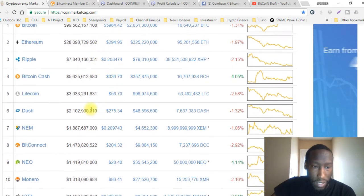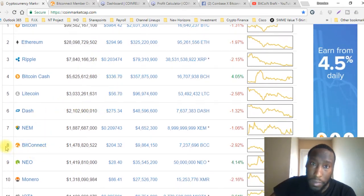Also, some more awesome news: Bitconnect has moved up to number 8. Now they're worth $1.4 billion, and the coin is currently at $204.32 per coin. So that's amazing in itself as well.